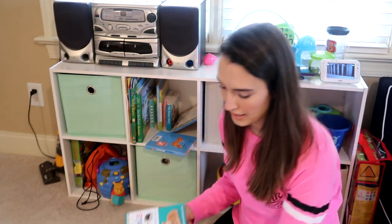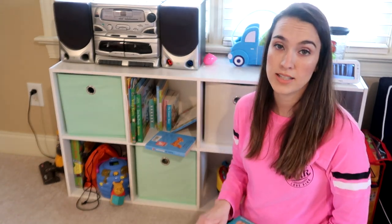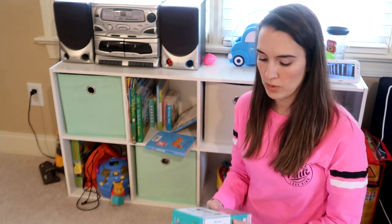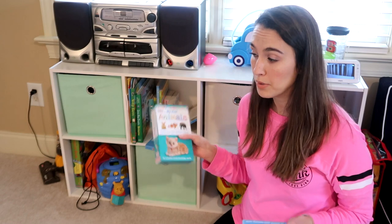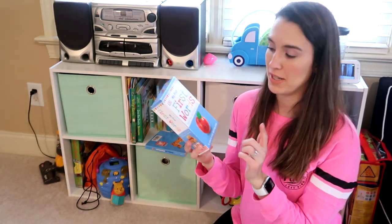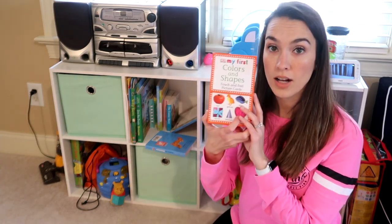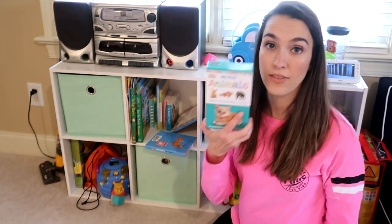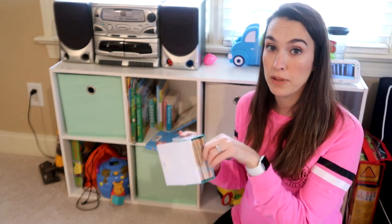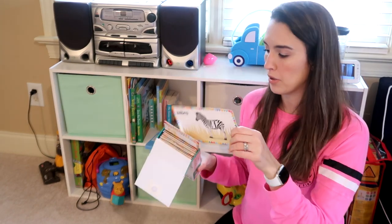These are flashcards, and Jackson loves flashcards. He is so talkative, is able to say and speak so clearly, and we know exactly what he's saying, and I owe that a lot to reading books and these flashcards. So they are by DK, whatever that means. We have the My First Words, the Colors and Shapes, and we also have Animals. And he loves just randomly picking one out. I'll be like, oh my gosh, what is that? And he'll say zebra, things like that.